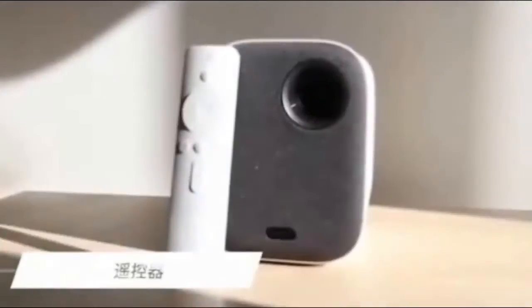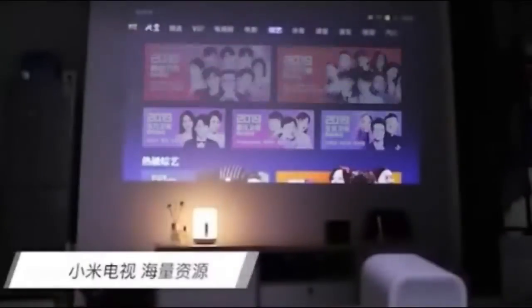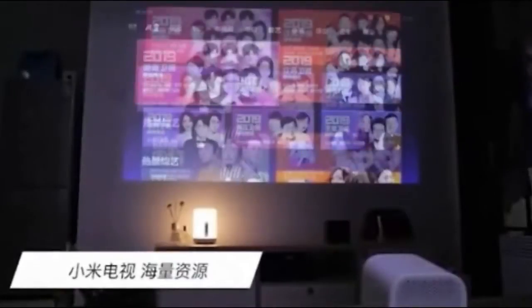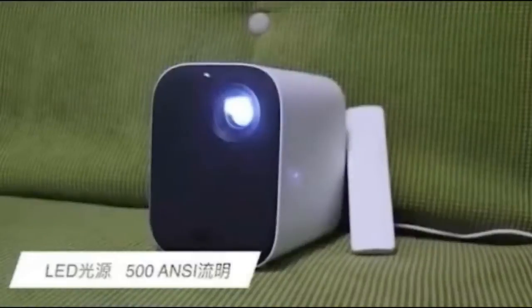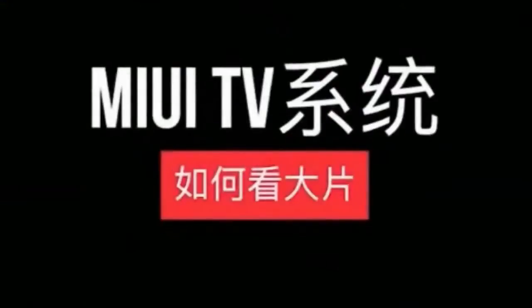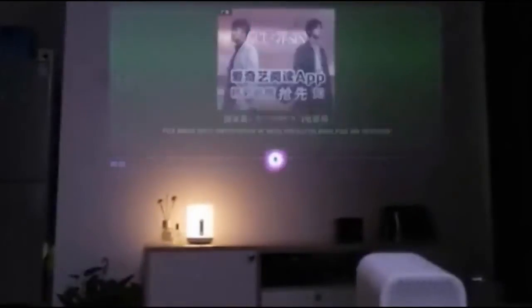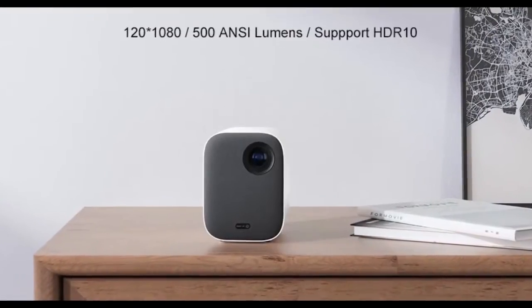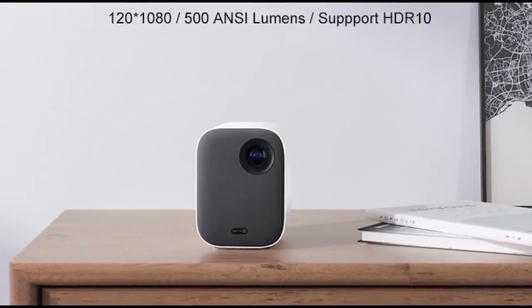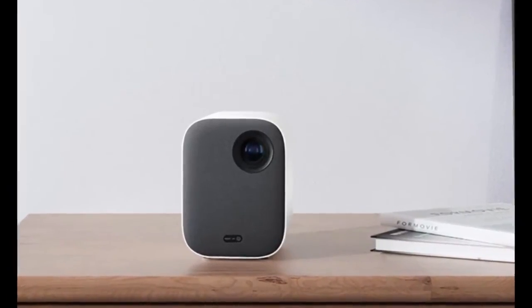The Mijia home projector light has a projection ratio of 1.2 to 1. Although the recommended screen size for best quality is given as 120 inches, the maximum size it can cast is actually 200 inches. Xiaomi says the projector has autofocus to ensure clear and sharp pictures. The projector uses an LED light source with a brightness of 500 ANSI lumens. It has a resolution of 1080p and support for HDR10. It is also soft on the eyes and great for kids.